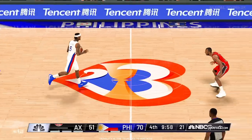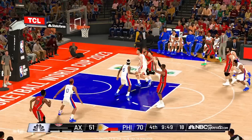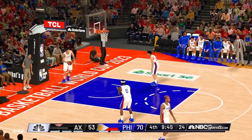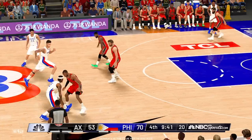Here's Rodriguez. And that shot was up in time, but doesn't go in. And as we end the third quarter, a double-digit deficit will make it tough to come back. Up 19. And we're coming right back after this break to get the fourth quarter underway.